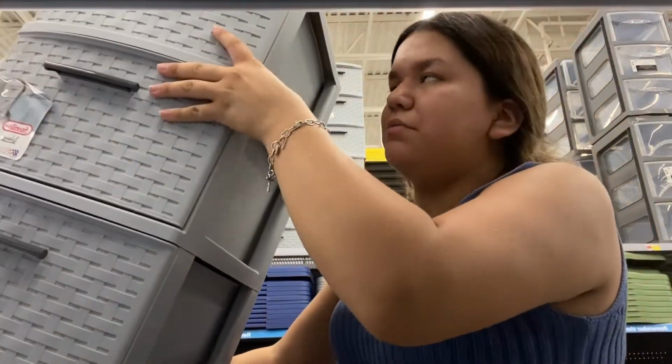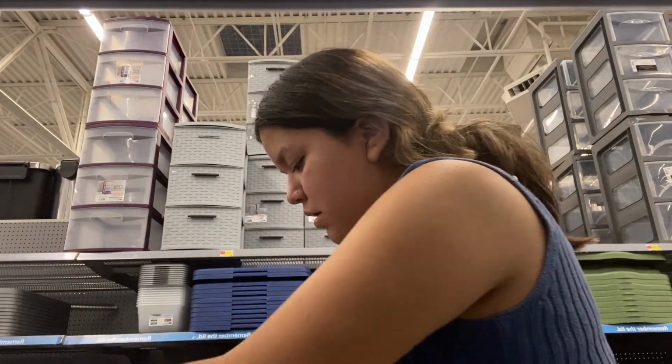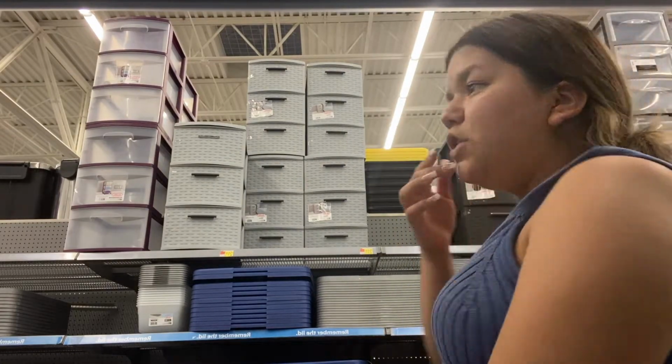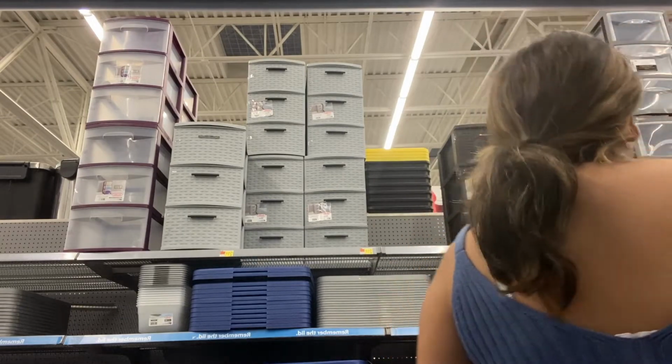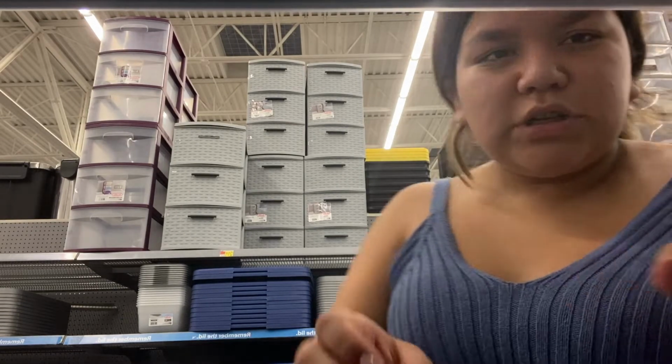It is white, I mean, gray and white. Okay, I'm gonna go look at how much these are. These are way more expensive than the ones that I saw online. Alright, I'm gonna try to look for maybe some cheaper ones, because these ones are very expensive. And I also want to look for a mirror.